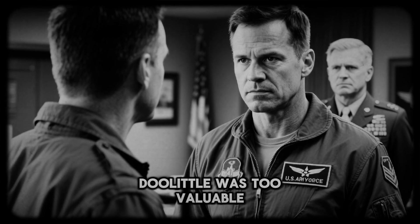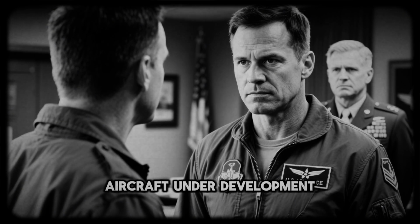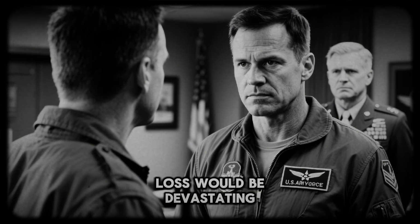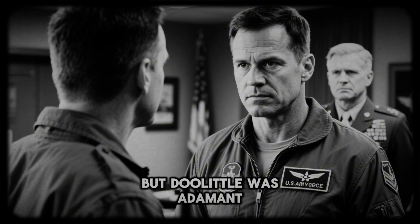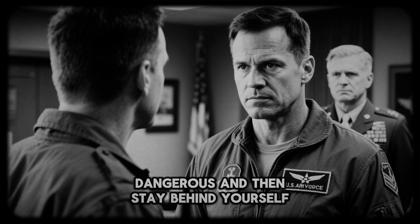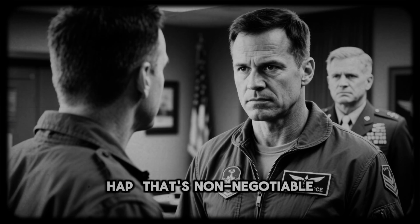Doolittle was too valuable, knew too much about classified programs and aircraft under development. If he was captured, the intelligence loss would be devastating. But Doolittle was adamant. "You can't ask men to volunteer for a mission this dangerous and then stay behind yourself. I'm going, Hap. That's non-negotiable."